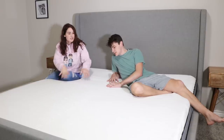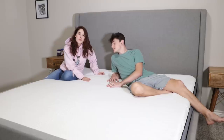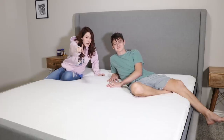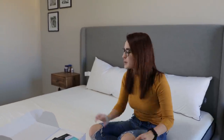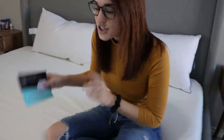We are super excited. It looks a lot better than our last mattress. But unfortunately, we have to wait 24 hours before we can sleep on it. And we'll come back and see you guys in 24 hours, but it'll be seconds for you guys. It's been 48 hours of letting our bed expand into its full form. We've been sleeping in our guest room, but we are now ready to put our sheets on the bed.